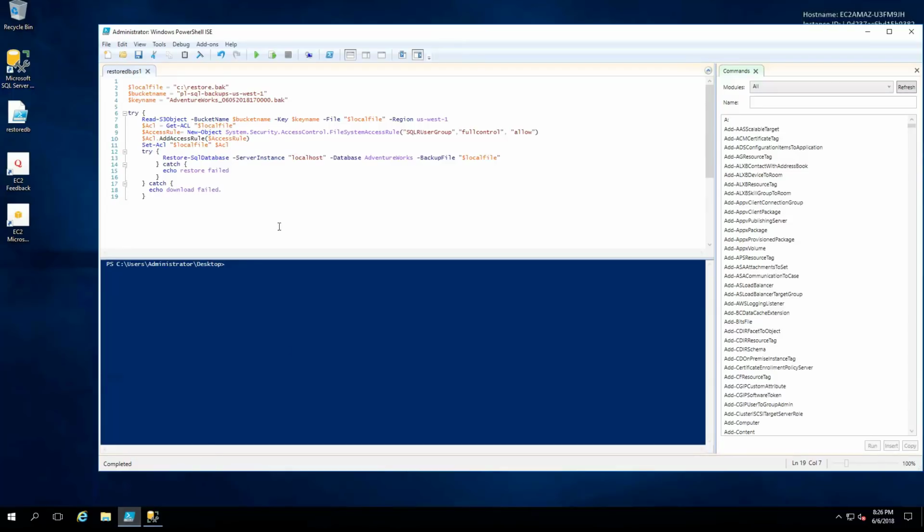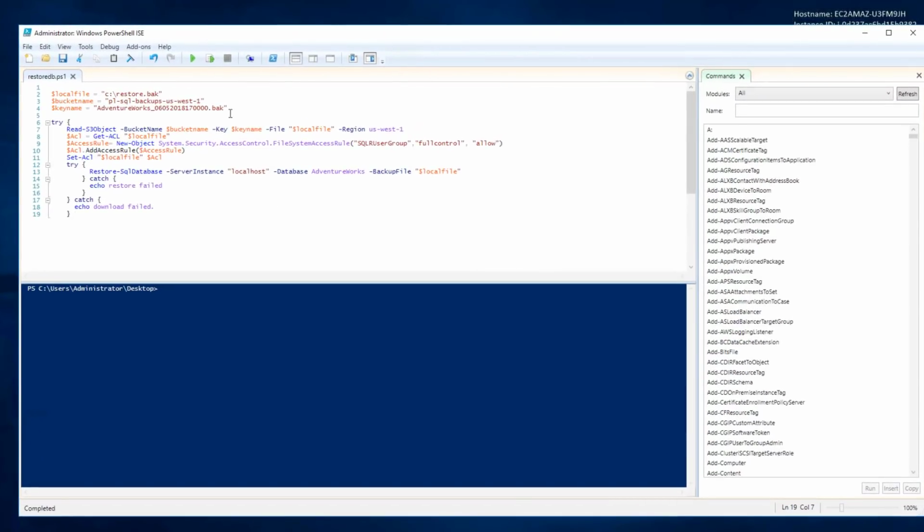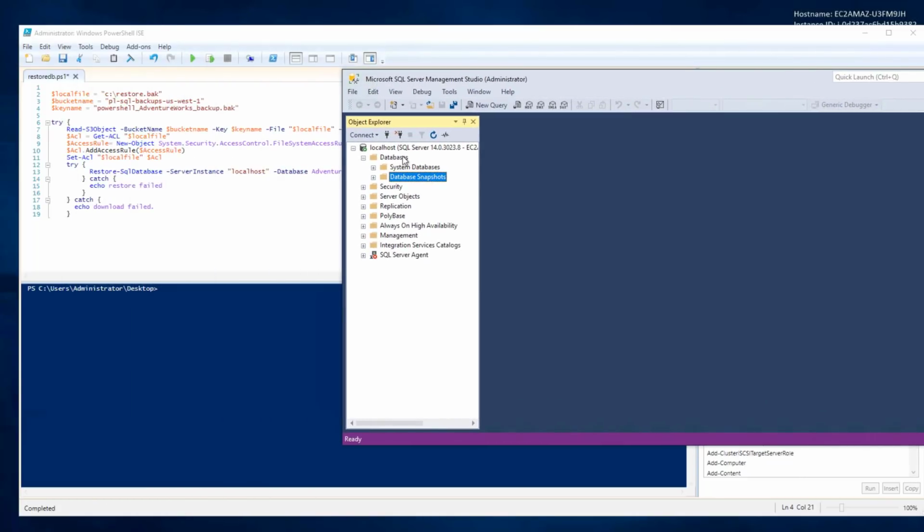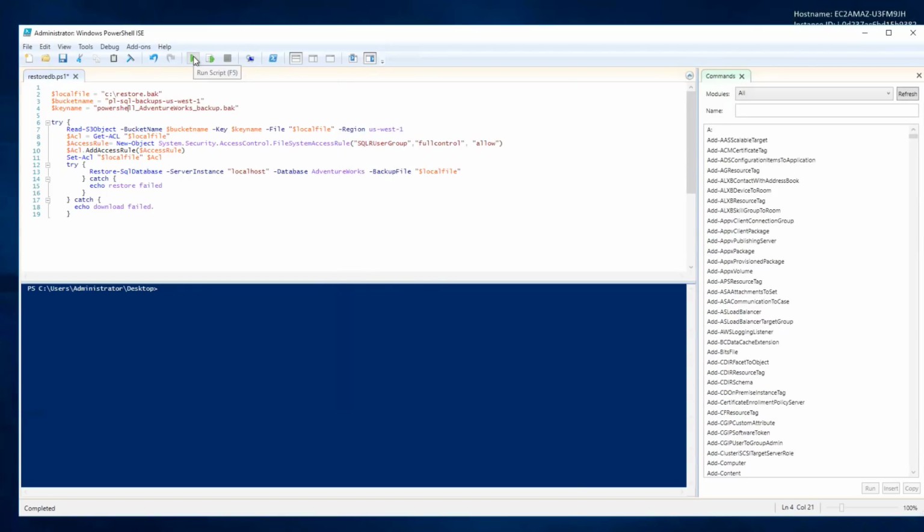And what we're going to use this PowerShell script to do is actually download that latest backup we created. So I'm going to paste the name of the backup into my script here. And we're going to download that latest backup from the bucket, which we were backing up to in the previous part of the demo. And we're going to restore that directly into SQL. So if I open my SQL server here, you can see I actually currently don't have any databases at all outside of the system databases. So I'm just going to run that process now, and you'll see that take place.